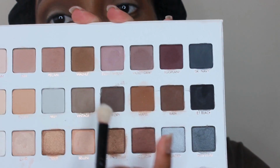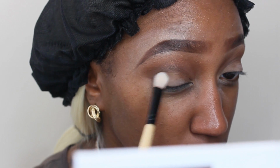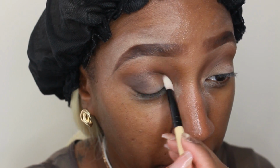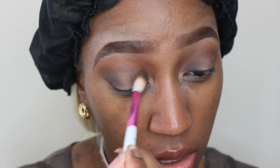Okay, so now for my outer corner, I'm gonna mix this shade here, which is called Hickory, this dark cool tone brown, and then this shade here, which is Bark, which is a little bit warmer. I'm gonna mix those two shades together to put on my outer V. Actually, I'm going to put that on my inner corner and my outer corner. Do a slight halo eye. Alright, then going back in with that same Ruby Kisses brush, I am blending.